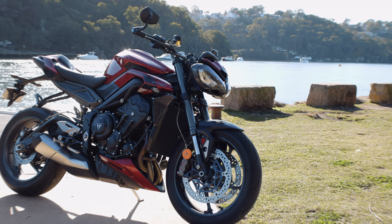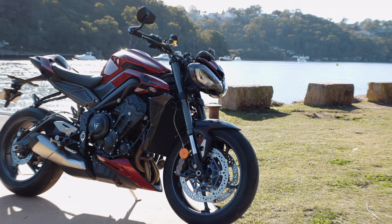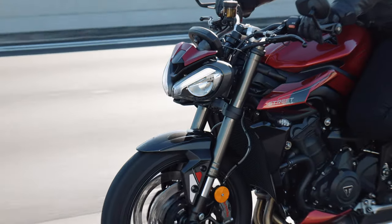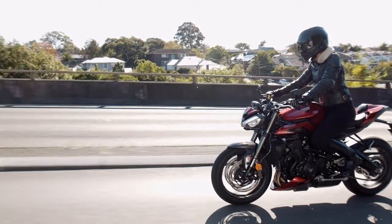Yeah, so the design for me, I didn't love it, but I didn't dislike it either. And the headlight, I'm not a huge fan. I don't like the way that the headlight is separated from the rest of the bike, and it just has a little bit of a bug eye look that I wasn't a huge fan of. It's pretty standard for Triumph Street Triples, though, having that bug eye look.